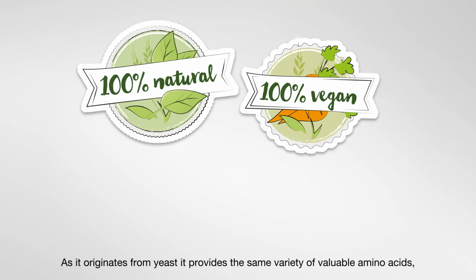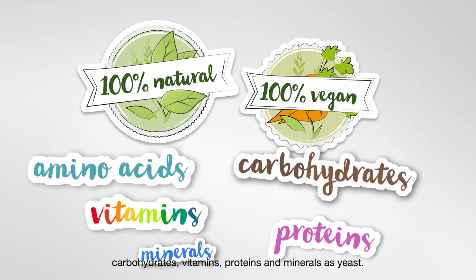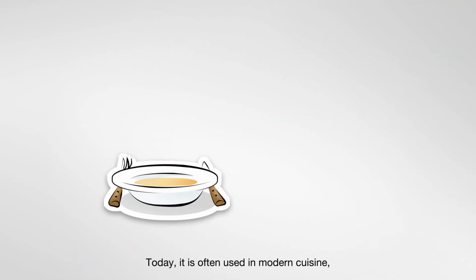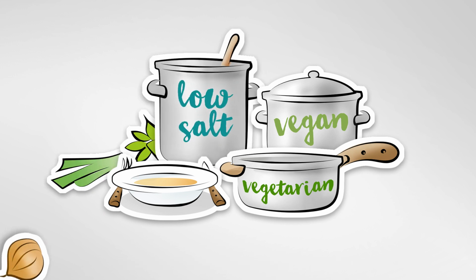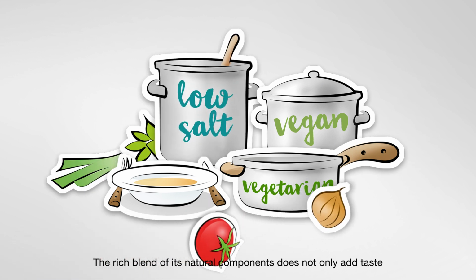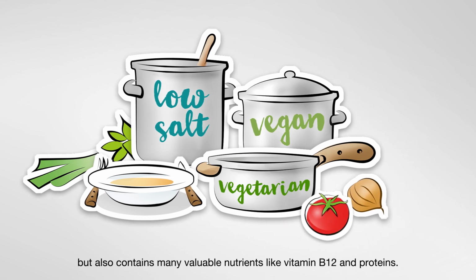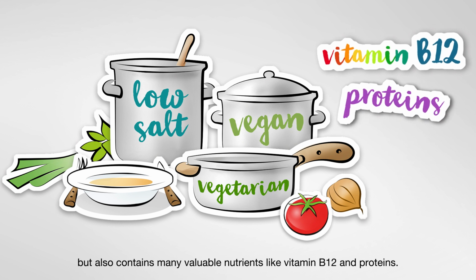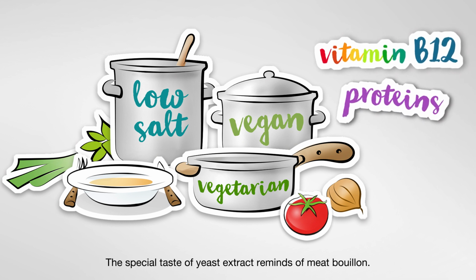As it originates from yeast, it provides the same variety of valuable amino acids, carbohydrates, vitamins, proteins, and minerals as yeast. Today, it's often used in modern cuisine, particularly in vegan, vegetarian, or low-salt cooking. The rich blend of its natural components does not only add taste, but also contains many valuable nutrients like vitamin B12 and proteins. The special taste of yeast extract reminds of meat bouillon.